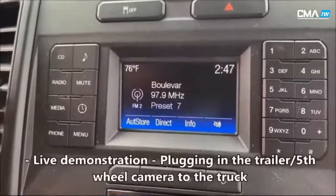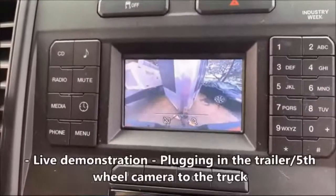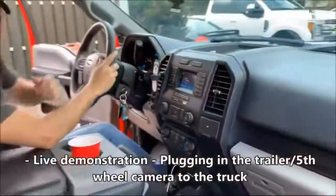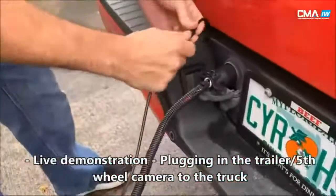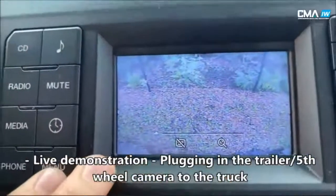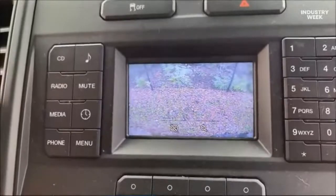Okay guys, so I'm going to show you now live how the camera switching works. Right now we're in factory. Put it in reverse, you can see the trailer there from the factory tailgate camera. So we're going to walk over to the back of the truck now and connect the trailer camera. And now immediately you can see the trailer camera's image. We've done nothing to the dashboard to make this happen. Really simple plug and play installation.